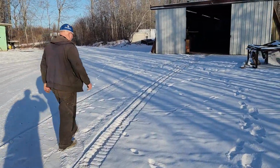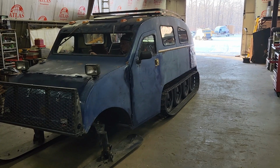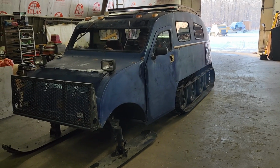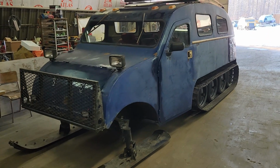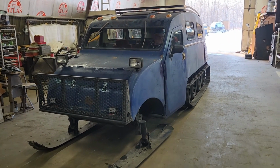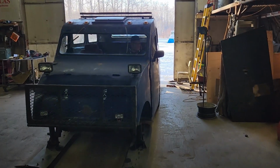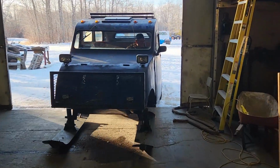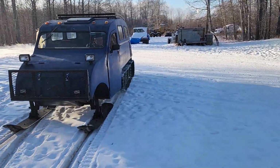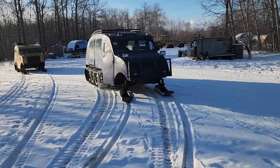Okay, so walking back into the shop and we're going to get the blue Bombardier out now. Oh, here's the first big test. This hasn't moved in months. Okay, we finally got clearance here. And the blue bomber is out of the shop. And it's actually turning quite nicely on those, with the power steering and the skis.